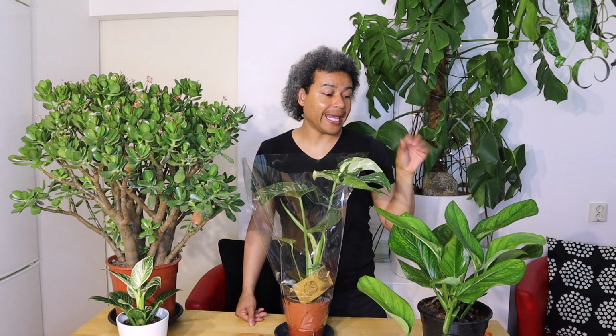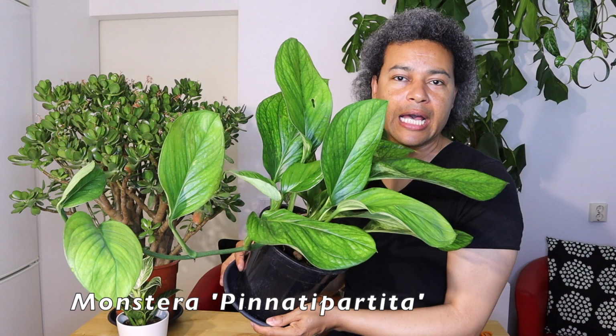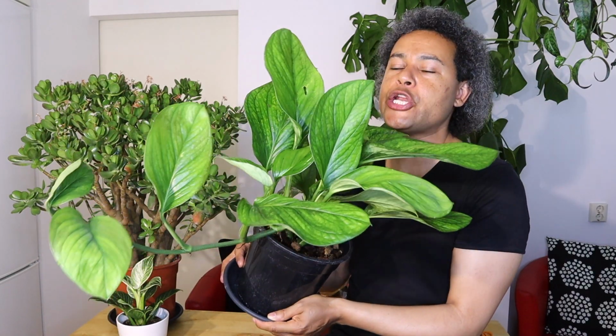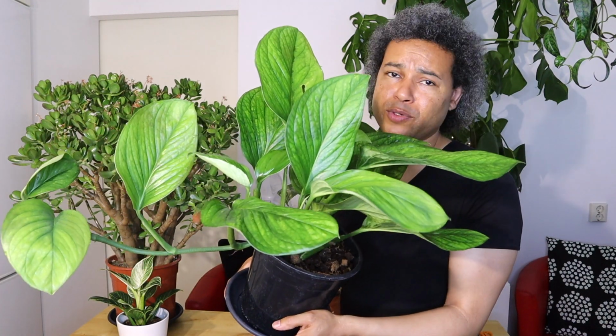This is, and I'm going to come closer to say this, people, this here is an amazing Monstera Pinnatipartita. OMG, huh? This, at the moment, is a very rare plant to get hold of. I have never seen this in any nursery around where I live, anywhere, at all, ever, before now. This is the first time ever. This is a beautiful Monstera Pinnatipartita.